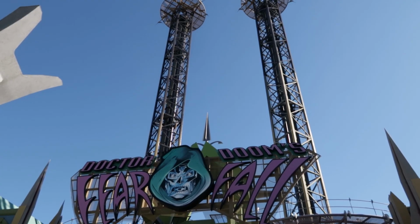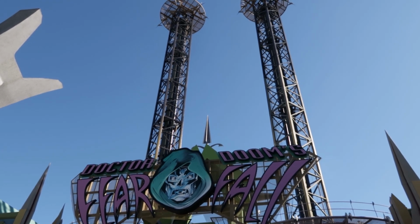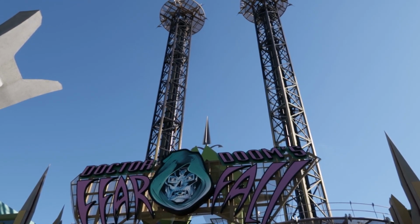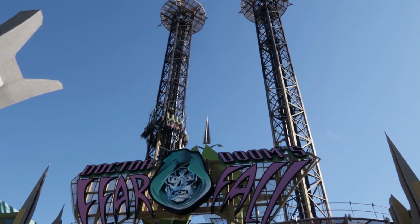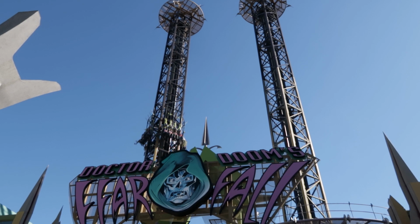I actually really enjoyed Dr. Doom's Fearfall. Very thrilling, that launch up and then that floating moment. But it's kind of a short ride, therefore I could not put it on the top 6. But it is super fun. I do advise, give it a try.